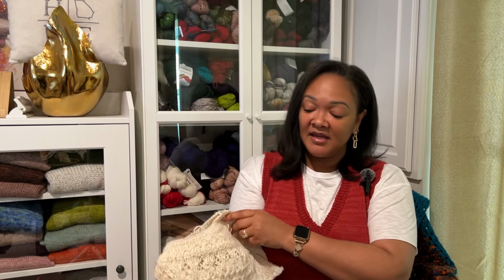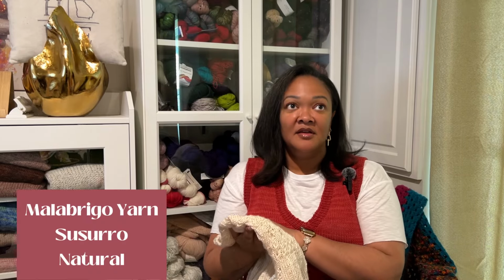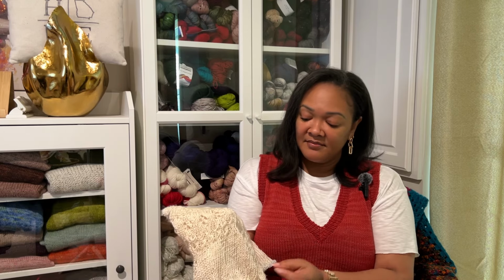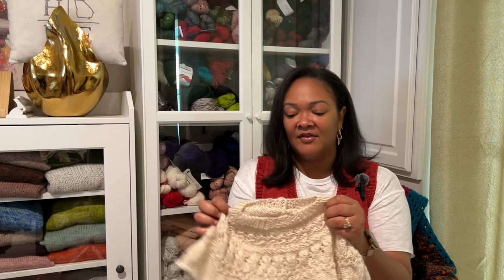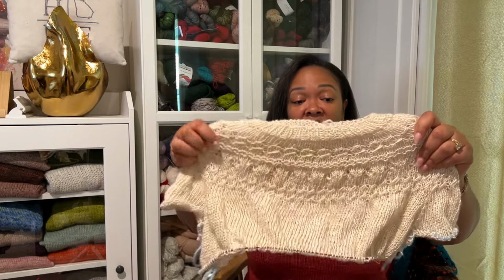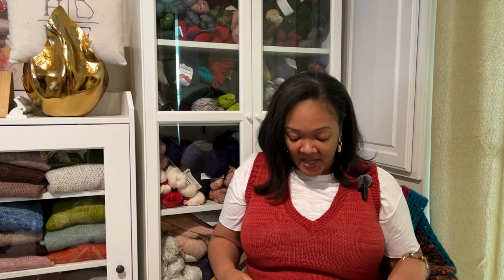And I am knitting it out of Malabrigo Susurro in the natural colorway. I find I like this one because linen doesn't take dye the same way. So I kind of like that it camouflages and it doesn't have that heathered look to it. But I will say, I'm pretty sure this is my most perfect Ranunculus ever, because the lace didn't fight me, because usually lace fights me because that is who I am.